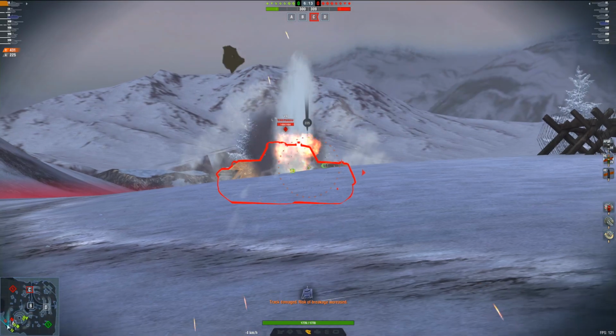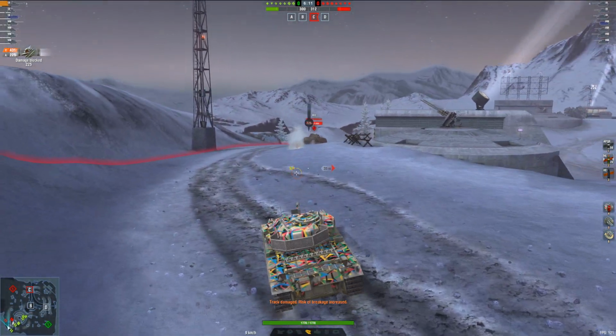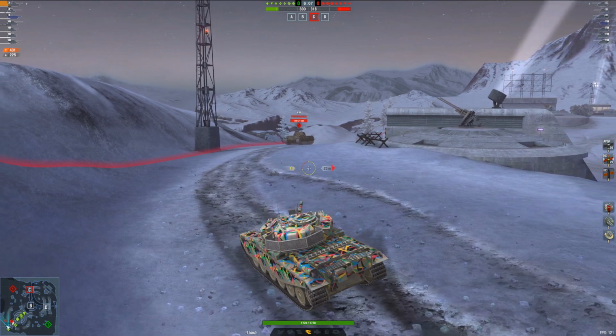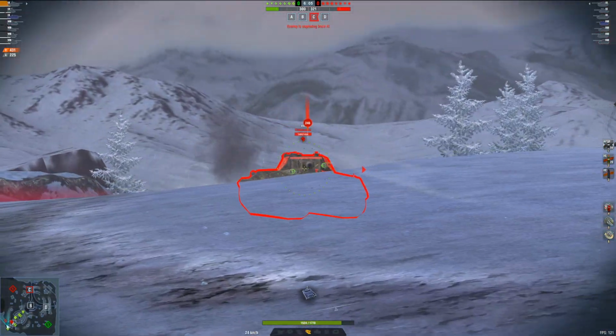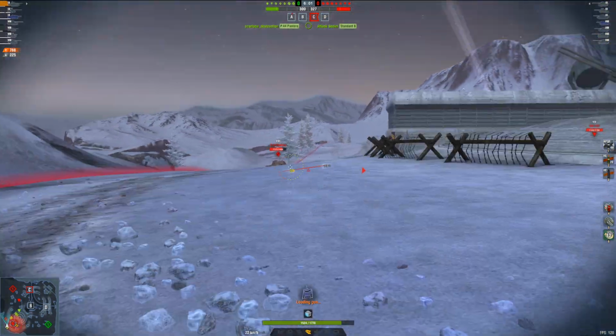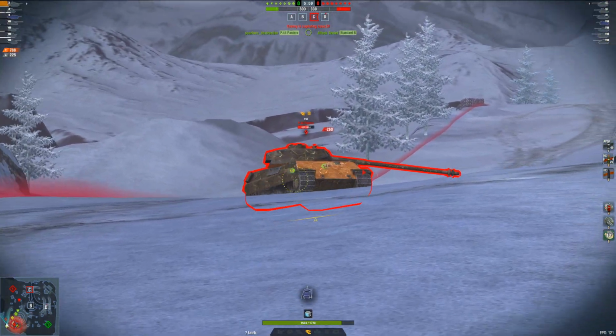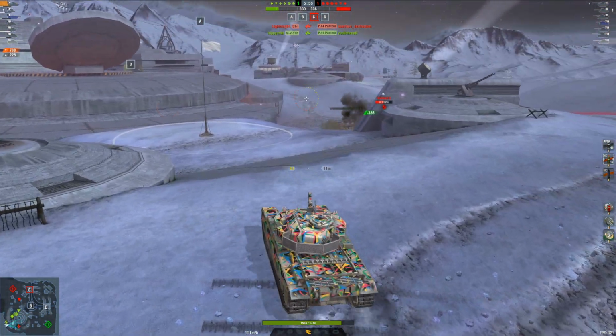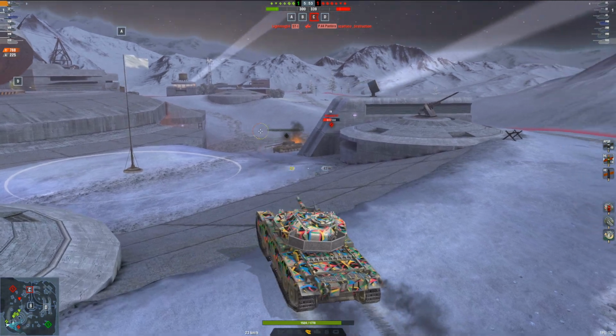So I'm not even sure if I would have been able to hit that Pantera if I was running Cali, but it's very, very possible. The dispersion and aiming time on this vehicle are good. It's 0.326 dispersion with an aiming time of 3.2 seconds. Unfortunately, the on-movement dispersion is very poor. So if you're shooting at anybody on the move, your gun has a bit of trouble trying to stabilize, is a good way to word it.